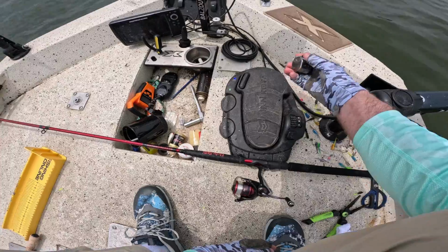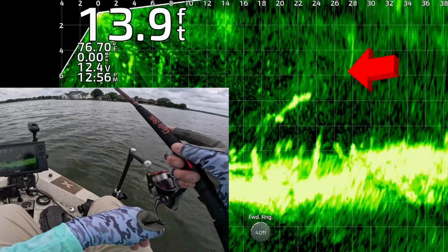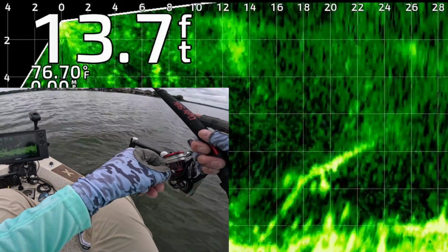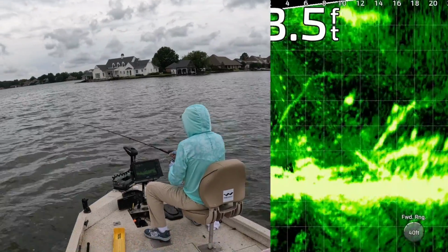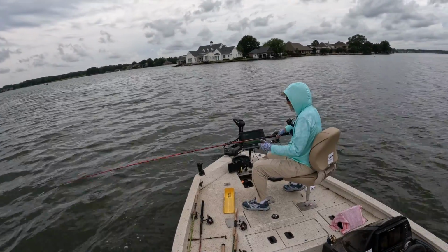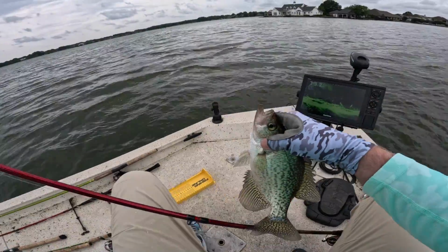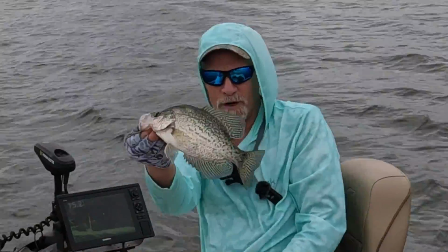Okay, one more. We are calling it a day. All right, I'm gonna bring it on top of that branch. Looks like there's a crappie hanging out about midway right there on top of it. See if I can get it without getting hung up. Boom, he got it. There's one. That's the last fish of the day. Get up here, buddy. This little keeper. Shoot, this was 12 inches long, black crappie.